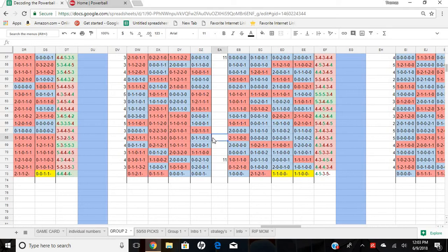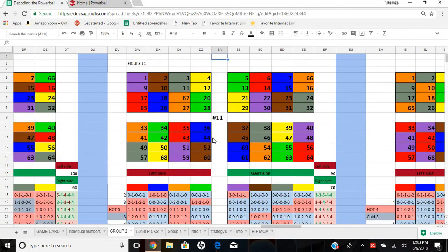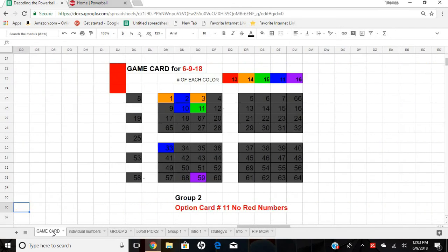Okay, so again, I don't believe that any of these red numbers will be coming up on option card number 11 as a group. So I want to get rid of them. So I'm going to get rid of them through the game card. So again, I'm going to scroll to the left. And this is what the game card looks like so far.